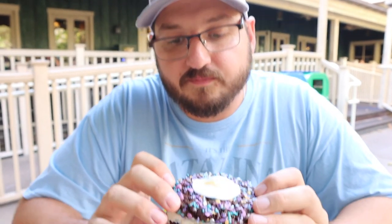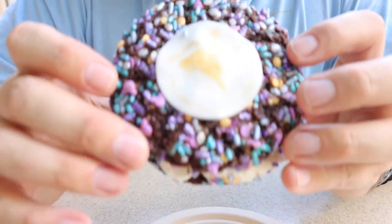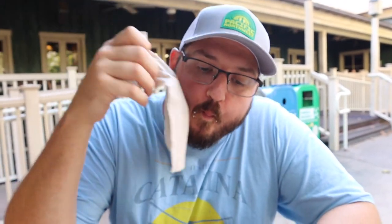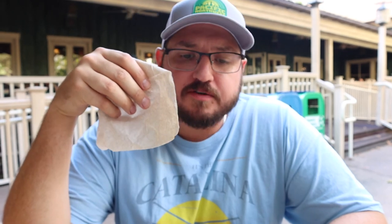That's right. It's got little Mickey sprinkles. Did you see those? I did see those. Hidden Mickeys. They look like they're spray painted too. You got it all over the place here. Good? Biting into cold ice cream, huh?